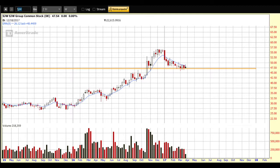They are a water utility. They operate in California around the San Jose area, but it's a big public water utility. You know what, Chart of the Day Cafe, it's all about value, and it's got a value score that meets our requirements and a forecasted earnings growth rate going forward of 15%. It's got a current PE of 19.89 and a dividend yield of 1.83%.